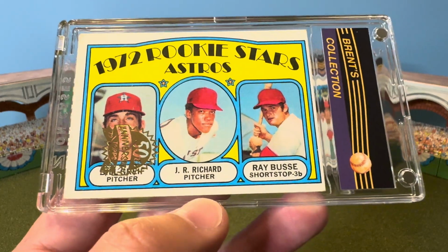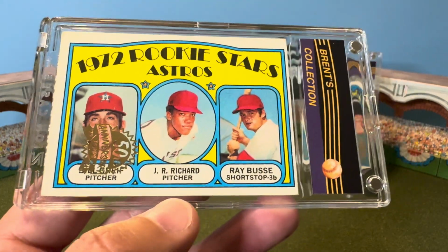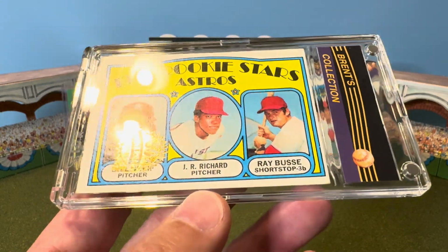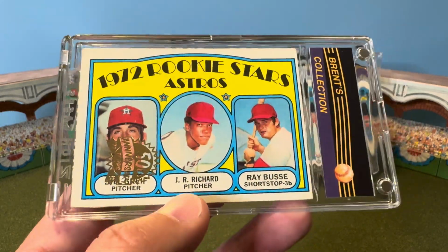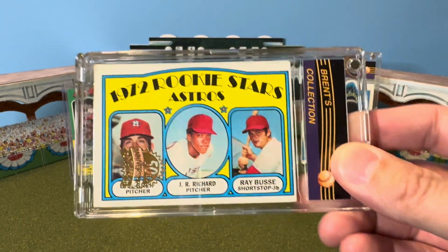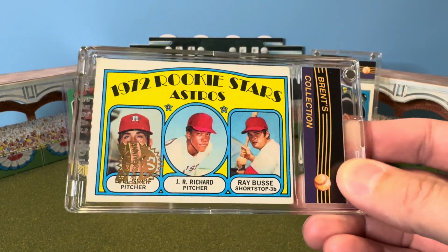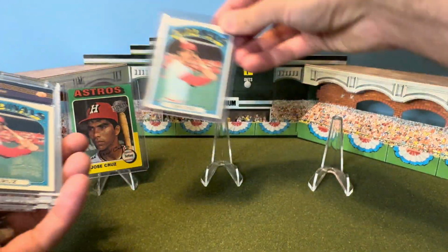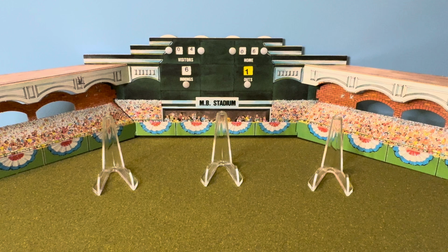But J.R. Richard, I've always wanted a nice rookie card of his, but once again, instead of just getting a higher grade copy, I found this. So this buyback version will be my special version of the rookie card. Really, really cool. A couple of Astros legends in rookie card form with the buyback.